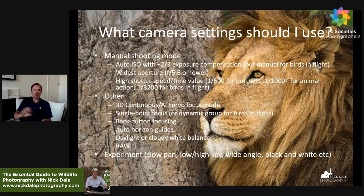I also like to use auto horizon guides. It's amazing, even in a Jeep, you end up in some bizarre situations, bizarre positions, very painful positions, trying to get as low as possible or trying to do something. And it's just easier if you have the horizon guides because then you know when you're perfectly horizontal or perfectly vertical. And that's something you can set up with one of your function buttons very easily.